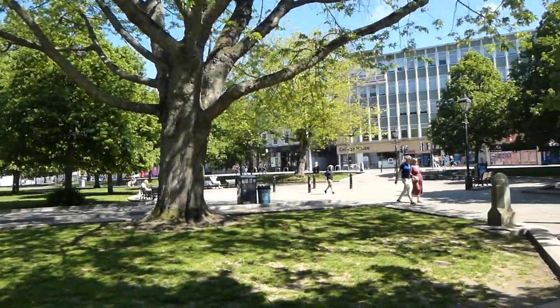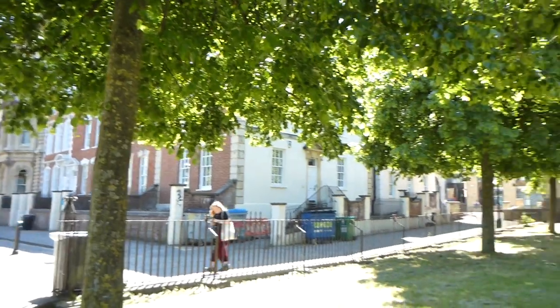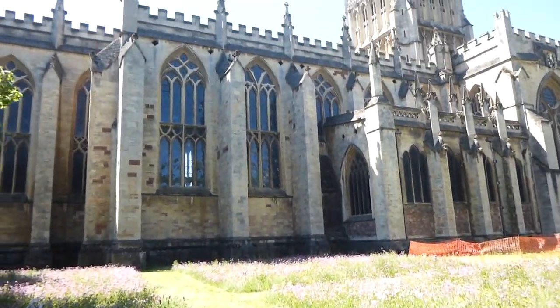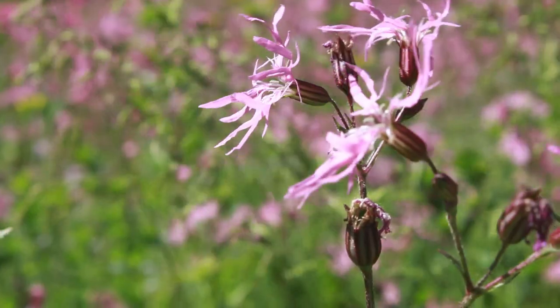We are just by Bristol Cathedral after our slight detour away from the ferry boat, which is a shame, but we'll try again a bit later. We're not going to stand around for ages waiting. As you can see, this is another glorious day here in Bristol. Blue skies.